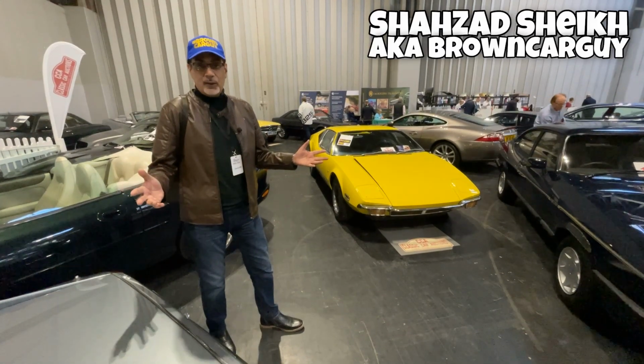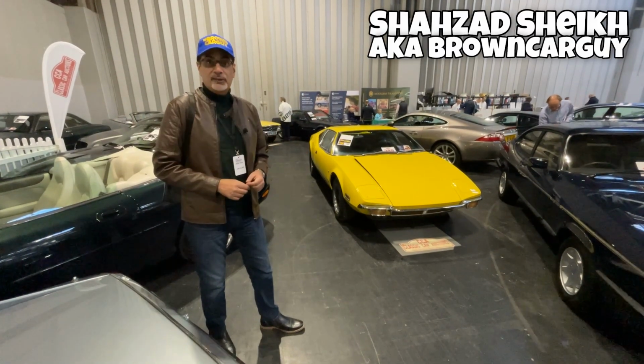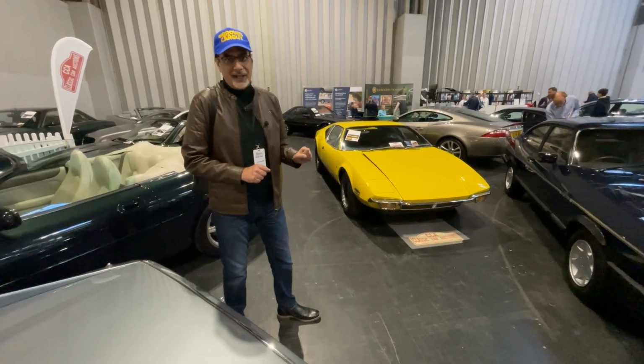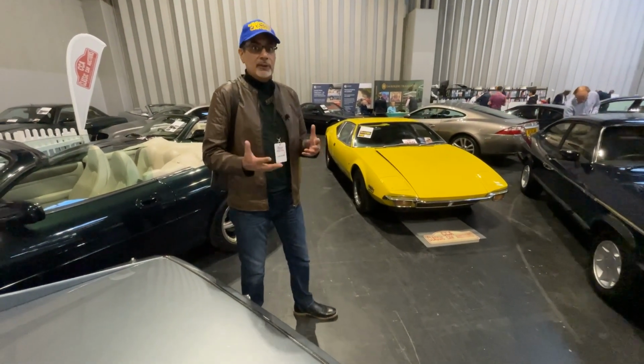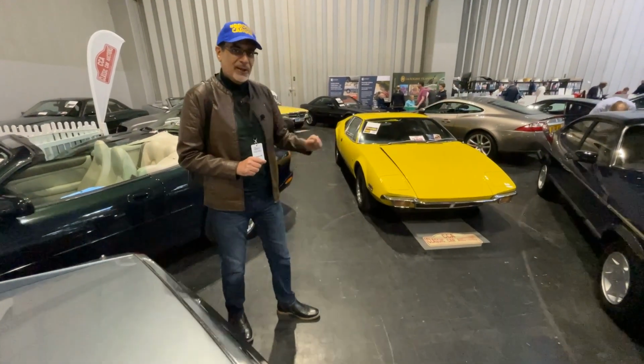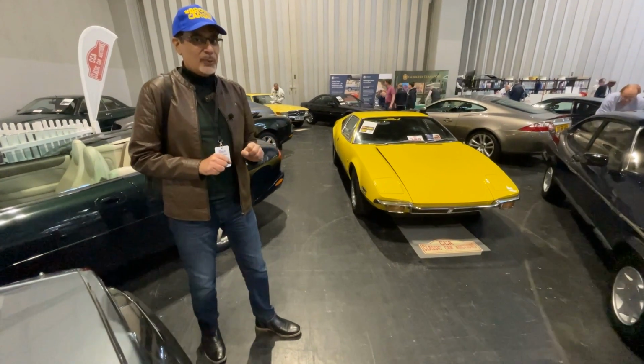We're here at the Classic Car Auction section at the Classic Restoration Show at the NEC. I'm here to check out the show, but I can't resist having a look at the cars on auction. Especially when you look at the catalogue, there's some really tempting and interesting cars, like this very bright yellow De Tomaso. Some of the prices are quite keen as well.